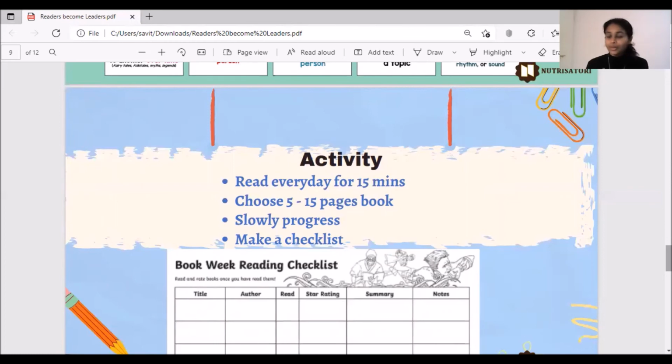Or if you have a greater interest, then you can extend the pages. Even if you choose a big book, if you're not able to finish within a week or month, no issues. You can make progress gradually, but try to read a minimum of 1 to 2 pages at least on a daily basis. And also make this checklist.